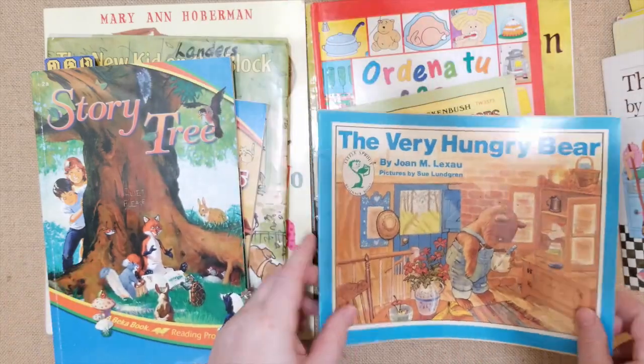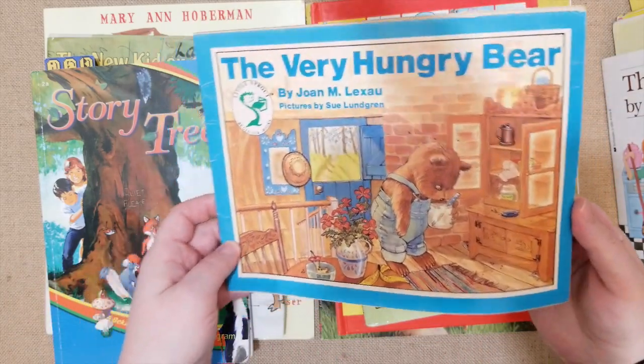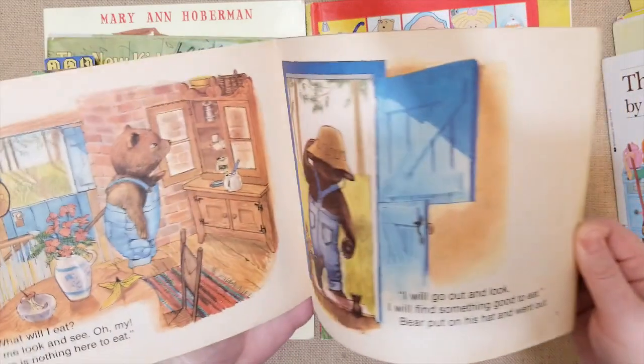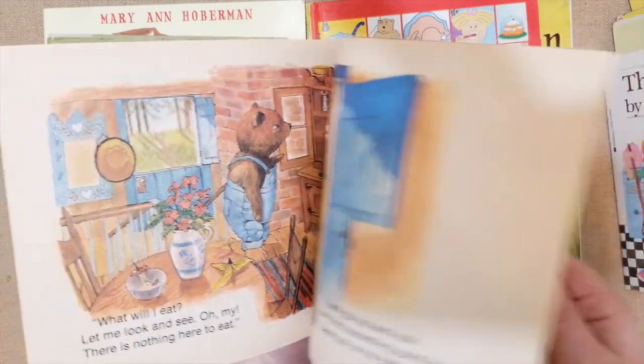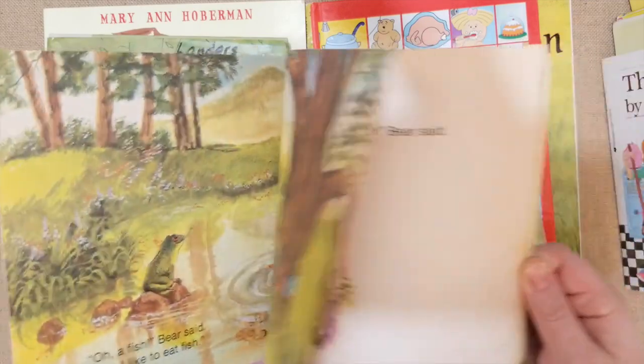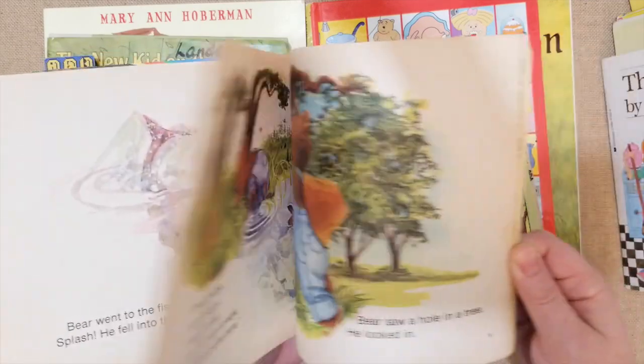It was awesome. This one is The Very Hungry Bear. We got this at a library a long time ago. This is from 1986, a few years after I was born, and these illustrations are so precious. I just fall in love with the old prints.